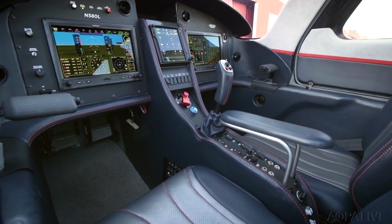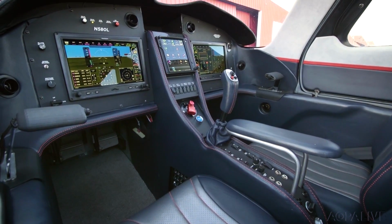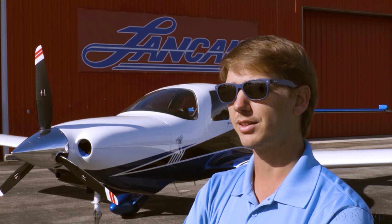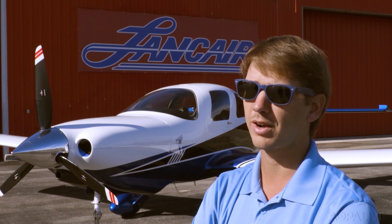With the new instrument panels, with the Garmin G3X touch systems, integrating a lot of new advancements into the aircraft to make it an airplane that can outperform most other certified aircraft on the market.